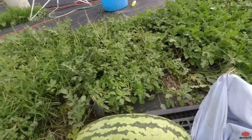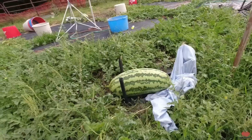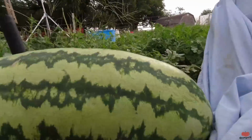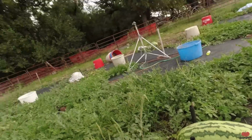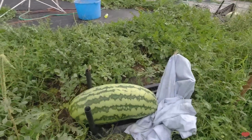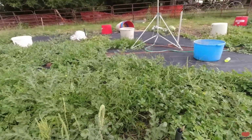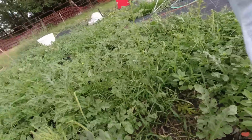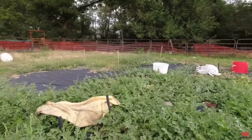Sheesh. That thing is big. Huge. So weird. Look at the lumps in the side of it. It's pretty weird. But this one is estimating 119 pounds. So hopefully we can make it to 120 before these plants just go ahead and die. So that's that. On to the third watermelon plant.